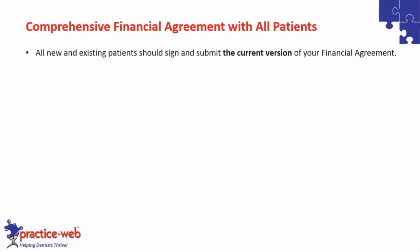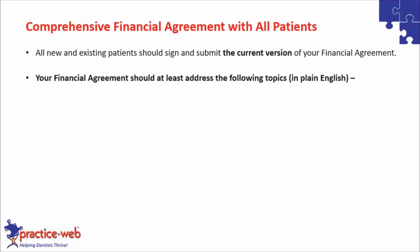So all of your new and existing patients should be signing and submitting the current version of your financial agreement. So if you've updated it recently, maybe you're going to update it after you see what I'm about to present here. Have everyone be on that current version. You might have a patient that signed it 5 years ago and you improved it, but now they don't have that contract with your office because it was 5 years ago. So that's number 1.